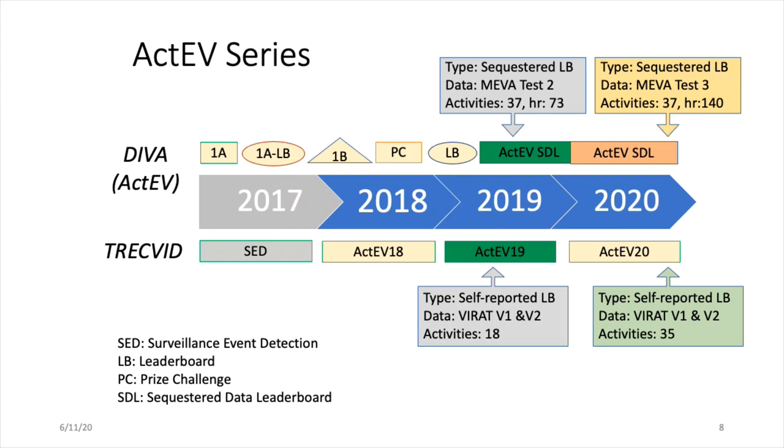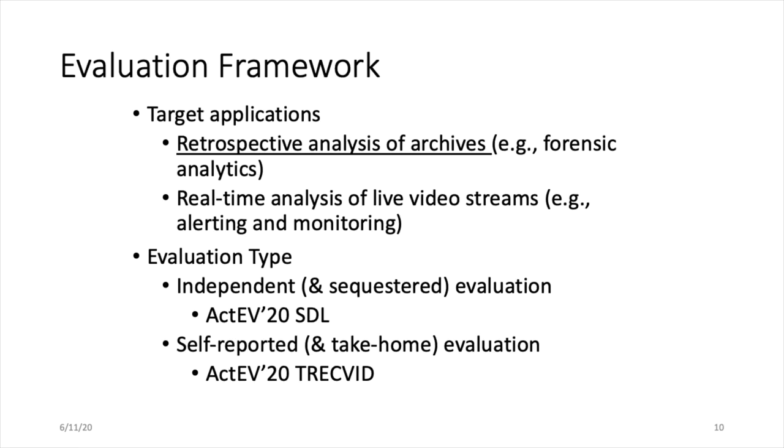In this presentation, we are focusing on the ActEV SDL evaluation. The target application for the ActEV series of evaluation include both forensic and real-time alerting applications. We have two different types of evaluations, self-reported and independent. For self-reported evaluations, the performers run their system on their hardware and submit the system output to the NIST scoring server. For the independent evaluations, the performers submit the runnable system to NIST. NIST runs the system on sequestered data using NIST hardware and then posts the result on the leaderboard.